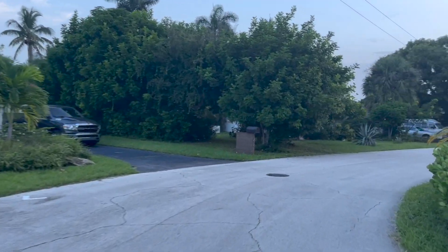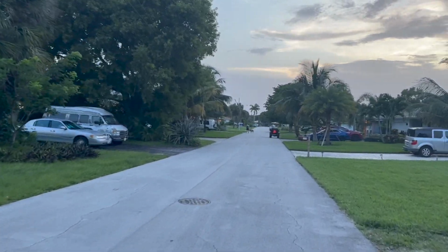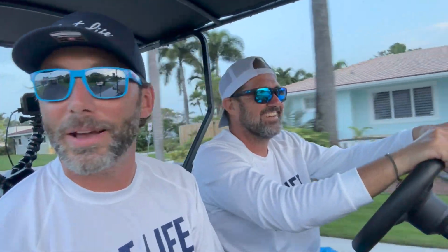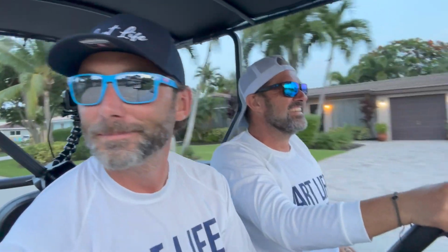The sun is still out. We had a nice sunset on the ride home. Beautiful. Golf cart sounding good. Still running great, man. No brakes. Fred Flintstone brakes. But that's alright. That's good. That's all we lost. That's easy. Easy fix. I think I know exactly what we're gonna do.